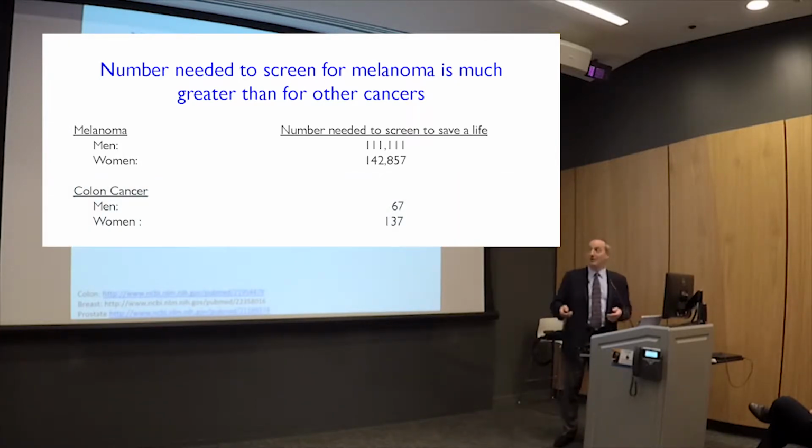What about other cancers? Well, colon cancer is like the poster child for screening, right? I mean, there's no reason why people should die from colon cancer. Go get a colonoscopy, catch it early, and you only need to screen 100 people roughly to save a life from colon cancer. I mean, this is really a real success story. And if you look at colon cancer mortality, it's really been going down.